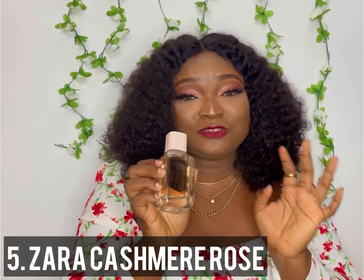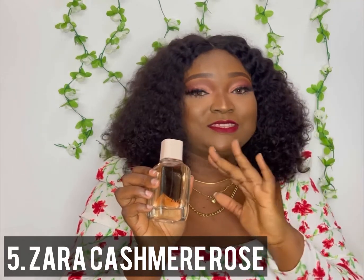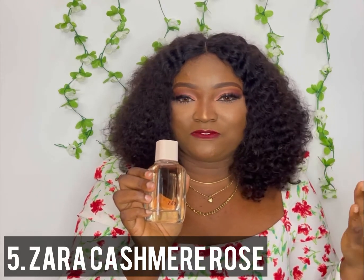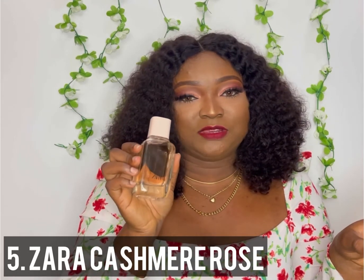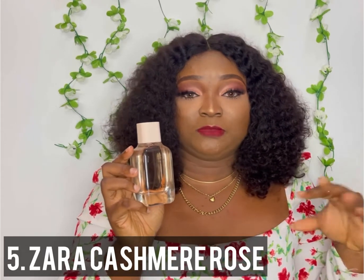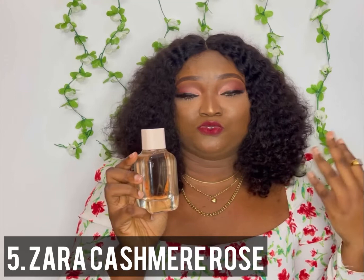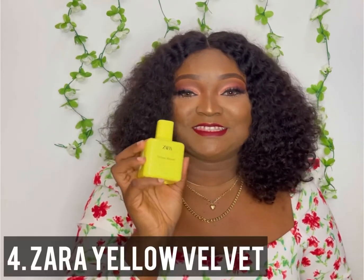It's described as a soft and charming fragrance, and I'm not going to lie, that is what it smells like, soft and charming. So if you need something floral, charming, something soft and rosy with vanilla as well, try Cashmere Rose. It dries down to this sweet rose as well, but the beginning starts off very soft, powdery and vanilla, while the base dries up to a very sweet rose. It's very enjoyable. Number four on my list is Yellow Velvet.